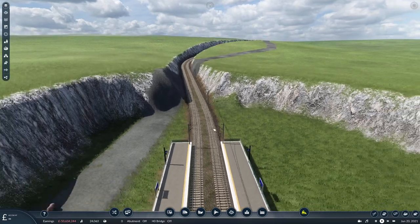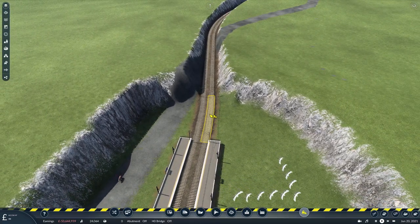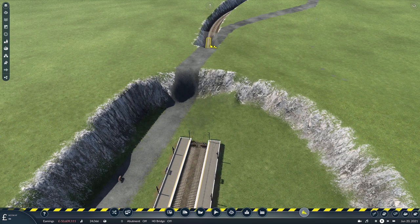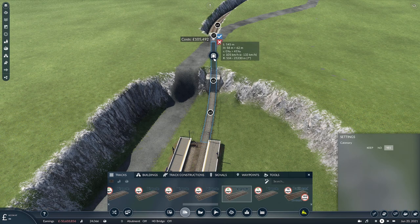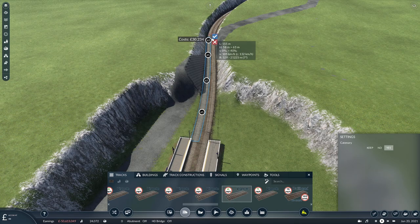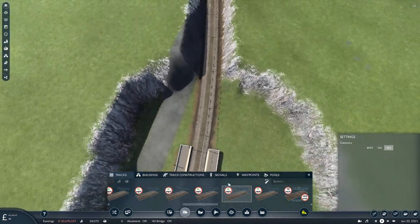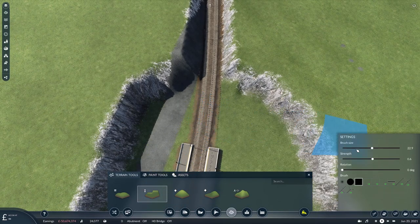Nice. Is that going to be okay? I think that's a nice grade, isn't it? We could maybe straighten this up. Just get it a little smoother where it heads up. Yeah, that's better. Don't need a tunnel. Get you in there. That's tidier. Yeah, much smoother. And we'll get us this.